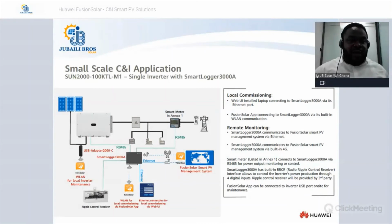So this is the scenario where you are using a bigger CNI inverter, like the 100 kilowatt. Okay, you are using the 100 kilowatt. Again, as we mentioned, the smart dongle will work. The smart dongle 4G works for the 100 kilowatt, no problem. But if you are having an installation that is bigger, we normally recommend you using the smart logger.